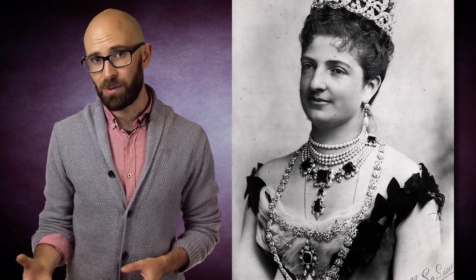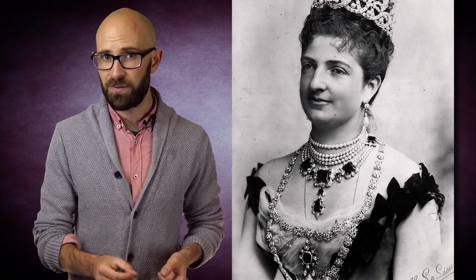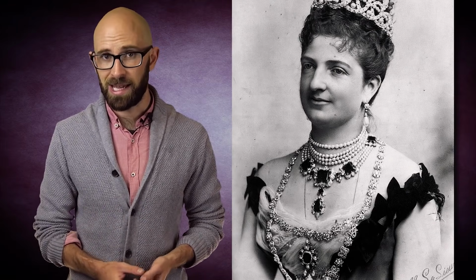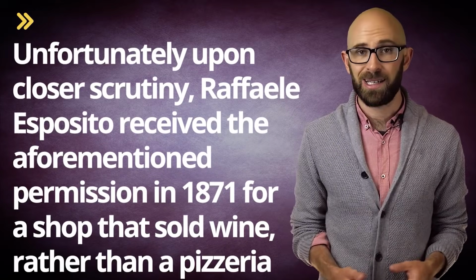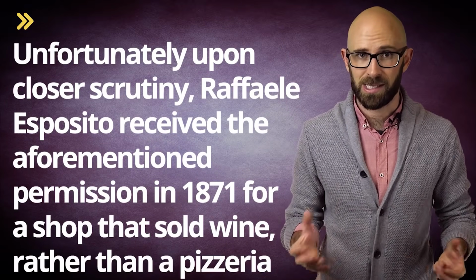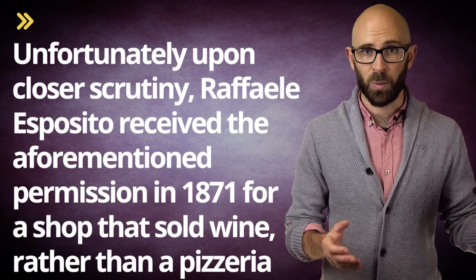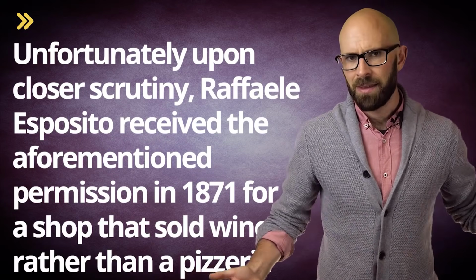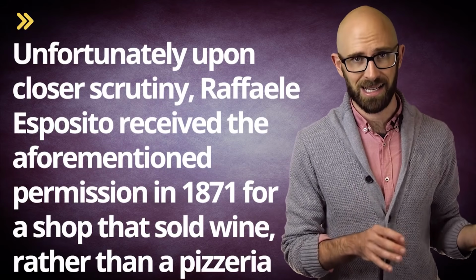As evidence to support this event having actually occurred, a thank you letter from the Queen herself with the official royal seal is seen on display to this day at the Pizzeria Brandy, once owned by the descendants of Esposito. Esposito is also known to have received permission to display the royal seal in his shop. Unfortunately, upon closer scrutiny, Raffaele Esposito received the aforementioned permission in 1871 for a shop that sold wine rather than a pizzeria. Then there's the problems with the letter he supposedly received from the Queen in 1889.